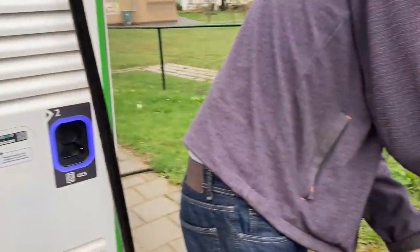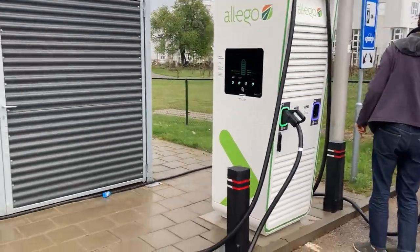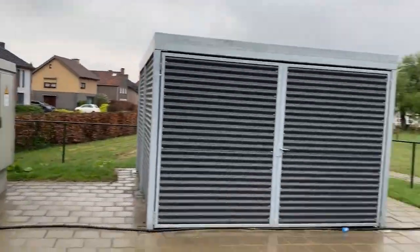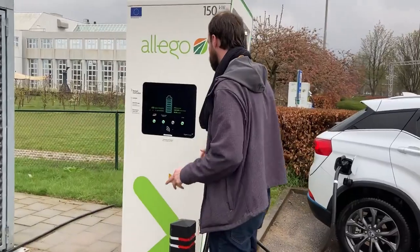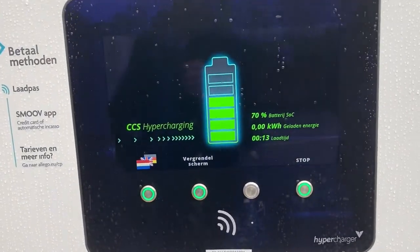So we thought let's try Allego, and Allego has upgraded this location, because there used to be two EFACHECK chargers and now there is one hypercharger. So let's see what happens.